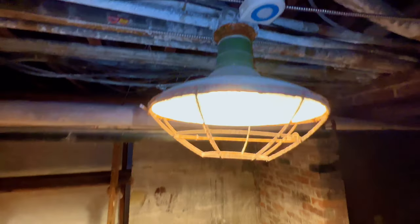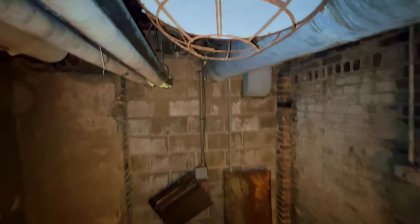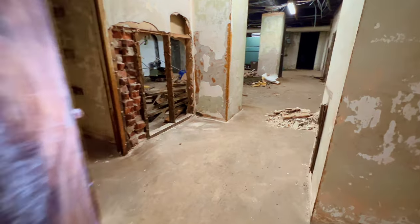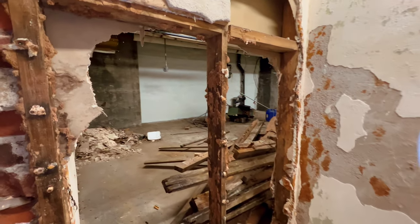So they got like these motion sensor things for the lights. That's pretty cool. Somebody just put their lunch right in the wall. It's a good place for it. Wow, this place is so huge. Guess we'll go right through here. Wow.